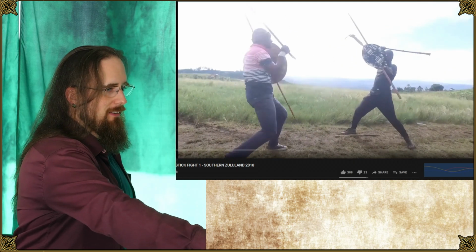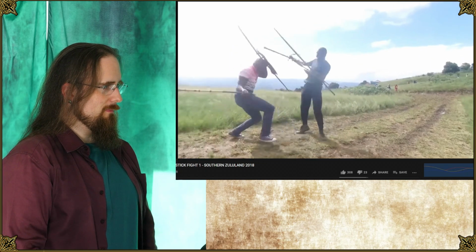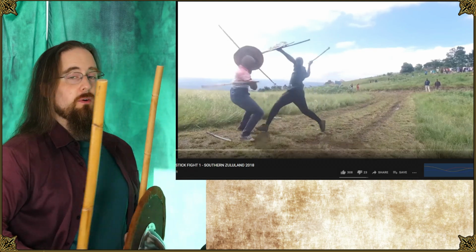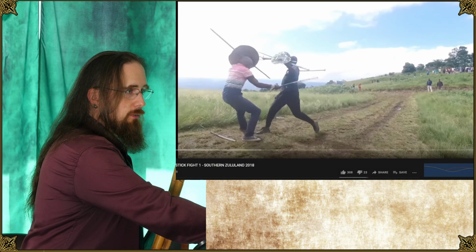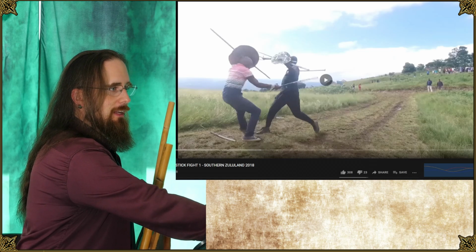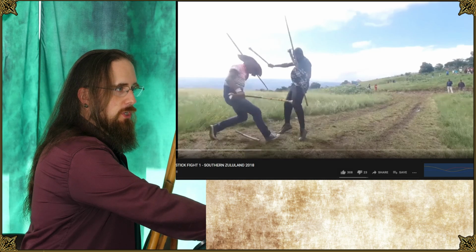Did you spot it? Let's look at it again in slow motion. So the right fighter advances, the fighter on the left feints to the opponent's upper right and then changes it to a horizontal strike on the opponent's left, who responds. He had his shield high and he tries to move it down to defend against that, but he catches him on the ribs before he's able to move the shield there.